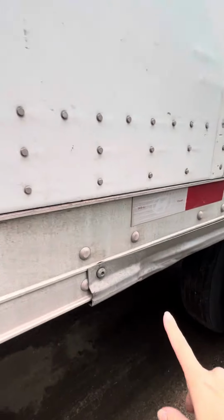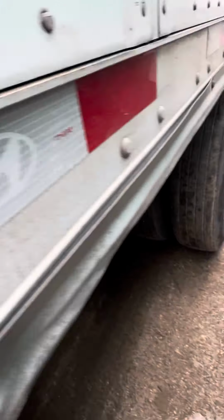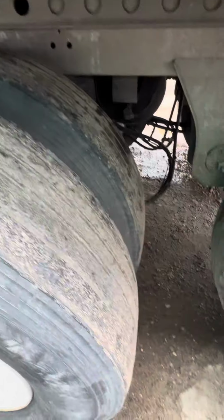I think this was my only concern, but that's just a dent. And that's just an extra piece of metal. I don't think it's there for support or anything. I can't really see too much under here. Everything looks pretty good there. Tires look good. Last time I picked up a trailer here, there was a big rock stuck between the tires.